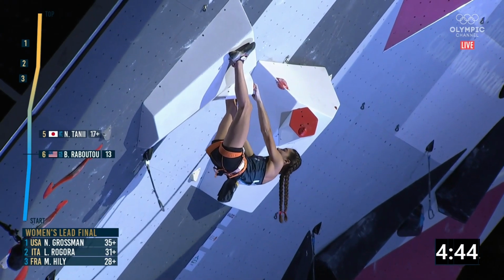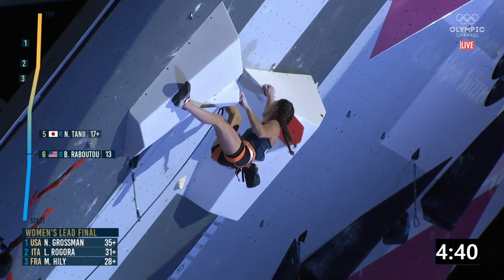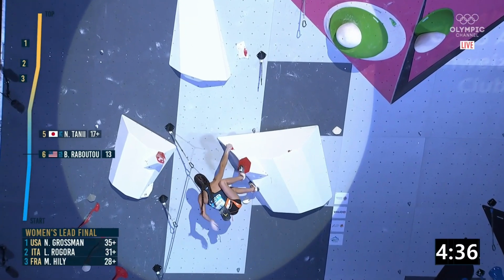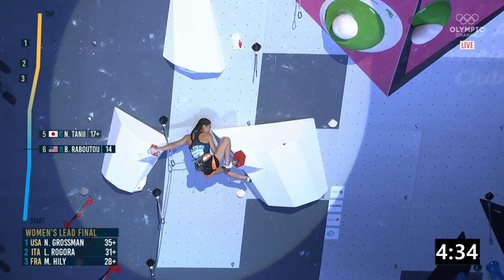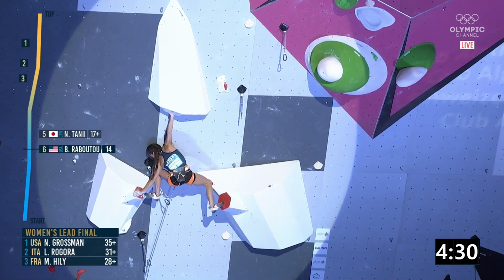So she's locked in for the mantle. No one struggled coming into the mantle. It's just something a bit unusual. Brooke looking really fluid. Yeah, looking really calm. She does a really good job, I think, even in bouldering too, of making things look really flowy.